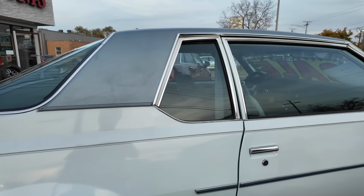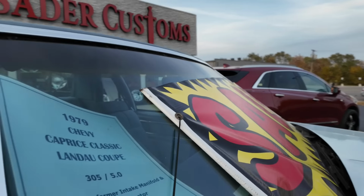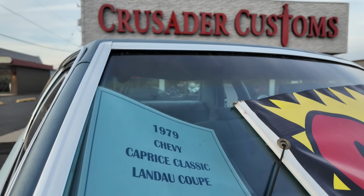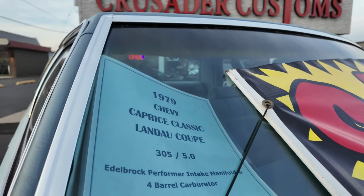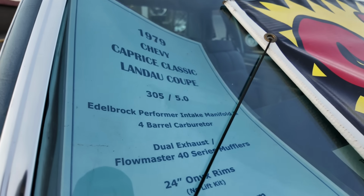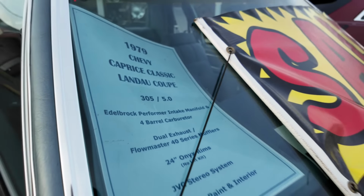Pretty nice. Oh, right here. 1979 Chevy Caprice Landau Coupe. It's got an Edelbrock performance intake manifold and 4-barrel carburetor. It's got dual exhaust with Flowmaster 40 series, 24-inch Onyx rims, a JVC radio, and original paint and interior.